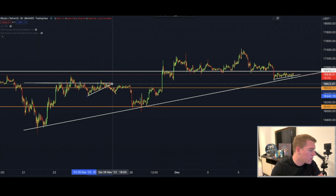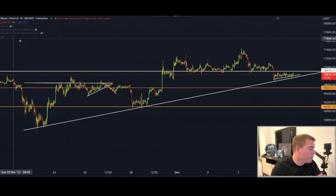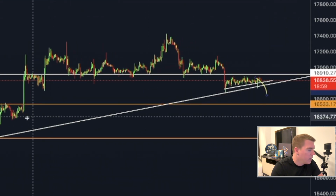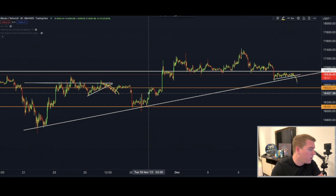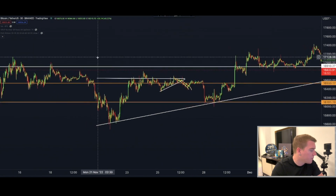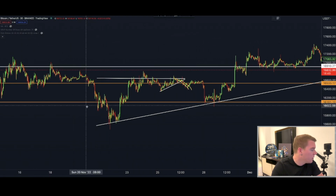Here was the support. You can see we have almost the same scenario here. We broke to the downside, and something similar I expect is going to happen here. We had this also on another occasion. When I go back here a little bit, because I always have to take a downwards move when we see a downwards move, here the same thing.